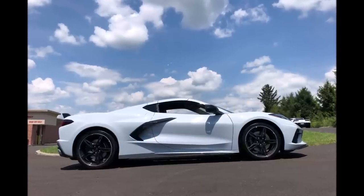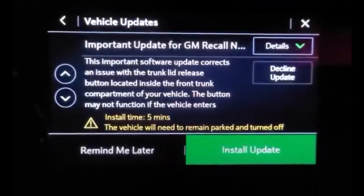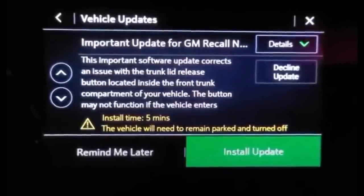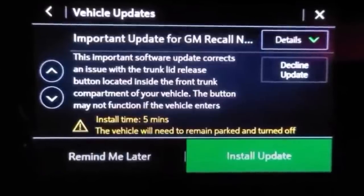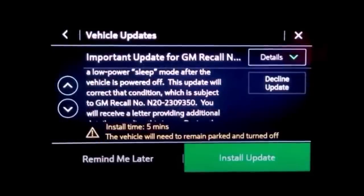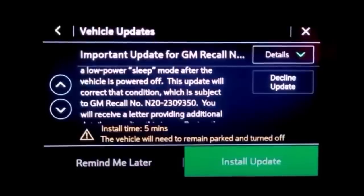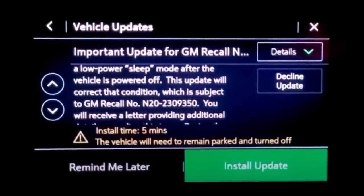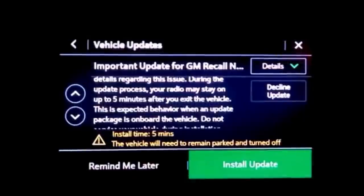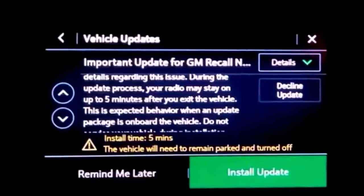I'm like, "Sure." But the new update recall situation, when it involves a software, something popped up on your screen. Tell the folks what that was all about. Yeah, so I was pulling in my driveway, and I was just parking the car, and a message came up on the infotainment screen saying that there was a pending update to be downloaded to the car. And I was reading it. It had to do with the emergency release button in the front trunk, the frunk. Something about the car goes into a sleep mode after it's been parked for about 10 minutes. Yes. And there was an issue with that button. So basically the screen said to accept it or to pause it.